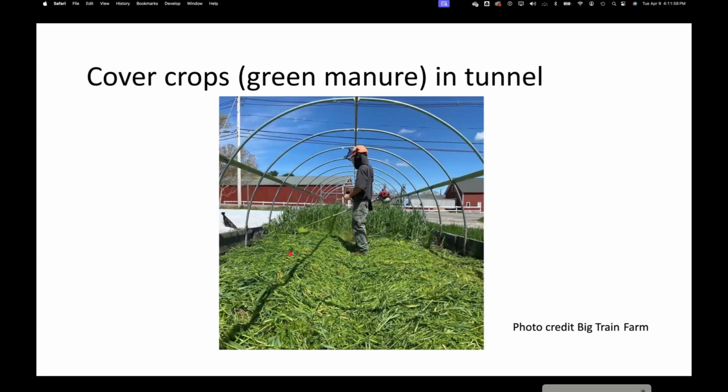Okay, this is a picture of cover crop, and it's being cut down right now with a weed whacker. This is a small greenhouse, and you'll notice there's a really heavy mat of cover crops. This is the sort of thing that you want to keep the soil covered at all times with green plants.